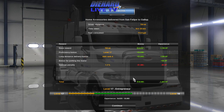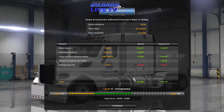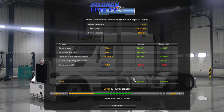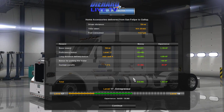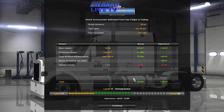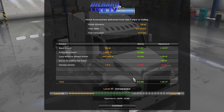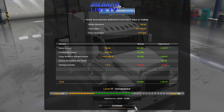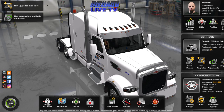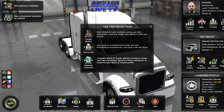Let me fill this out again. We're in Gallup, New Mexico. So once we get that there, wow, that damage was a bitch. So basically, hopefully that gave you guys a good insight as to what they're about.